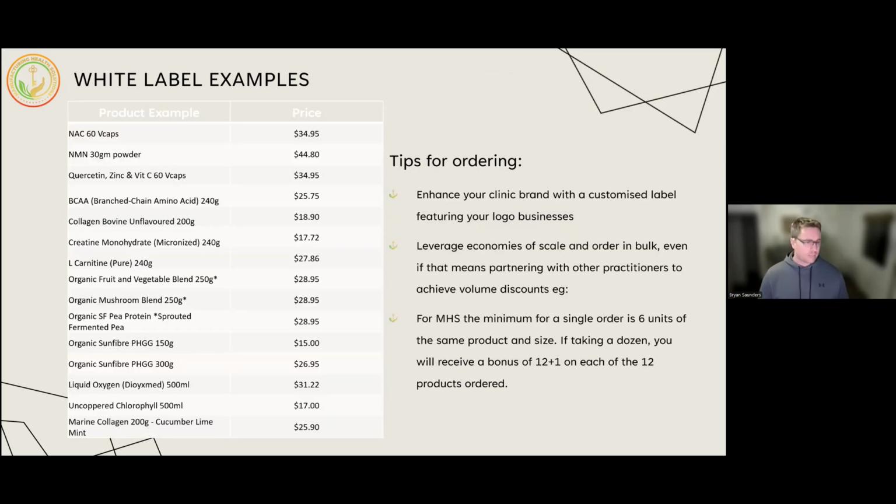Effectively, this is an example of some of the products that we offer under a white label service. I apologize for the table. I know that tables can make people nauseous in presentations, and this is by no means an exhaustive list. I tried to pick a bunch of random things so that hopefully everybody can see something that they know and recognize. Ultimately, with white label services, we will manufacture the BCAA that you can see there. We'll also manufacture the carnitine in a 240-gram container.